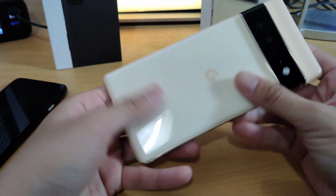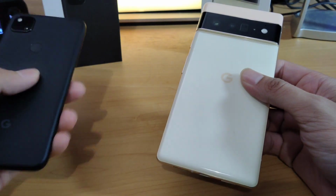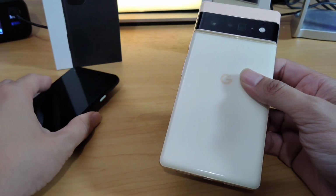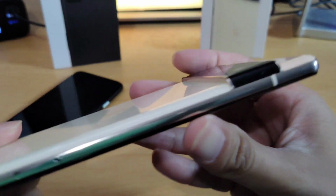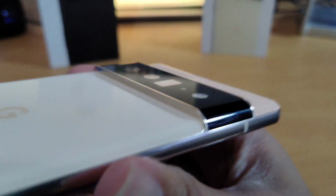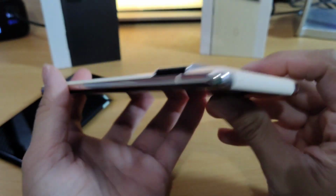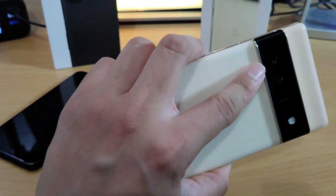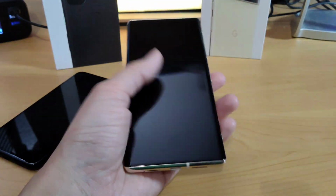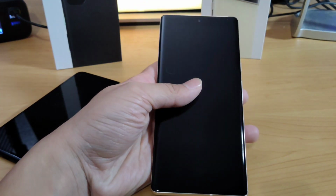Physical feature wise, you have a full glass back on this one compared to the 4a. Obviously the 4a is just a polycarbonate back, right? It's more of a flat screen also, if you guys already saw that. It does have that camera bump, by the way. For those of you interested, it looks big on camera, but honestly, it's really not that bad, and with the case, you don't even notice it. If you don't end up using a case, your finger fits there perfectly, so it does make one-hand usability a little bit easier.